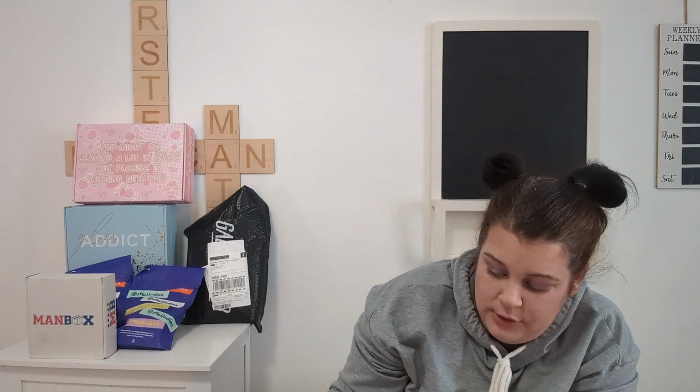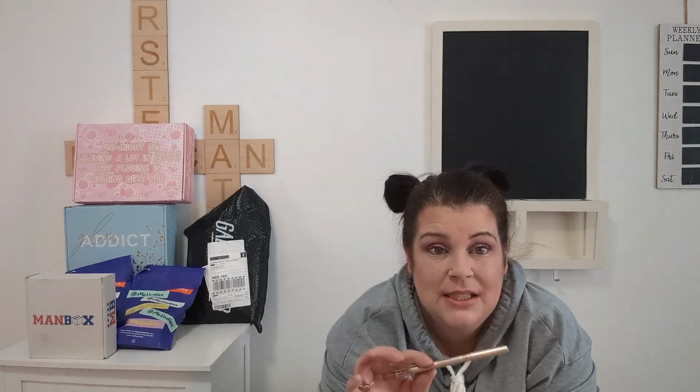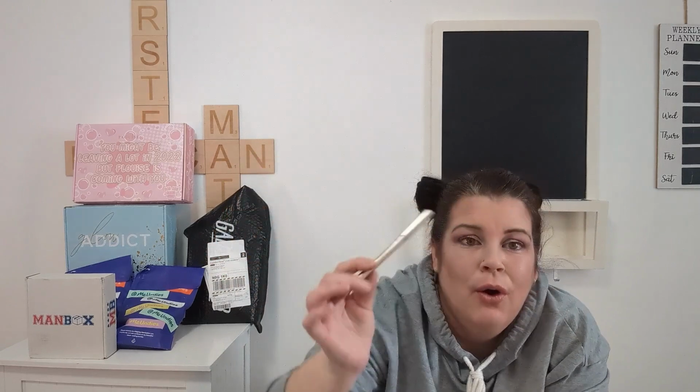Number 3 is a Peel Gel Liner in shade Mood. Now I'm not going to open this because I already have this and I did really, really like it. It's nice and smooth.